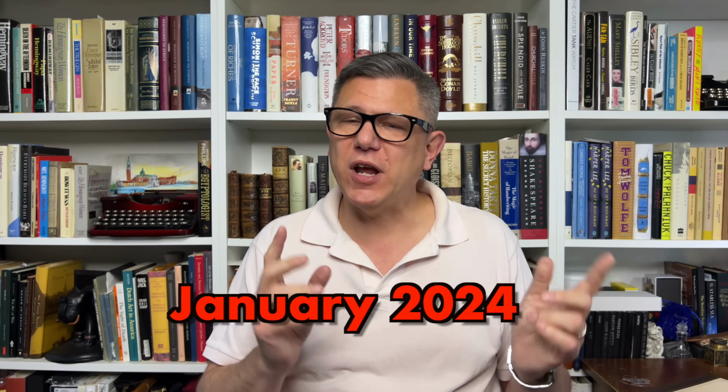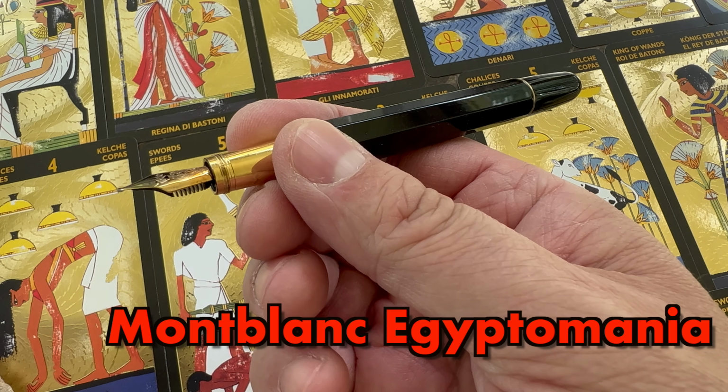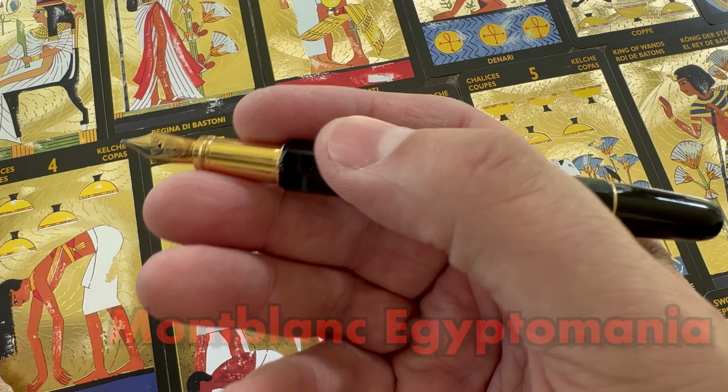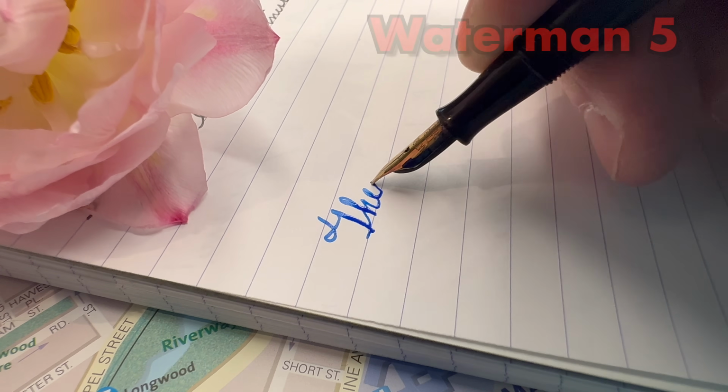And then, of course, in January of 2024, we had the Lamy Vista, still an amazing pen. It still gives me a lot of feels when I think about our trip to New York City last summer, but it has been superseded with the AL Star. The Egyptomania was also on the list still then, still love it. It's definitely coming back at some point, but when? Stay tuned. The Waterman 5 was on the list. Now, definitely the Waterman Edson supersedes the 5. It just does. I just adore that pen.